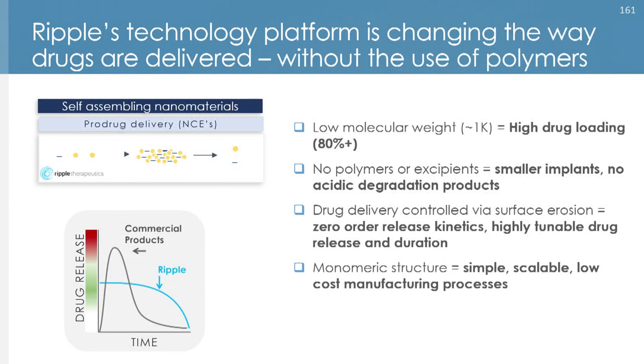We're different. We figured out a way to develop prodrugs without the use of polymers or excipients, which allows us to have low molecular weights, which leads to high drug loading, no polymers or excipients, which allows for smaller implants, and no acidic degradation products. And the drug is delivered via surface erosion, which gives us zero-order release kinetics, but it's also highly tunable for both drug release and duration. And because of the simple monomeric structure, it's scalable and low cost.